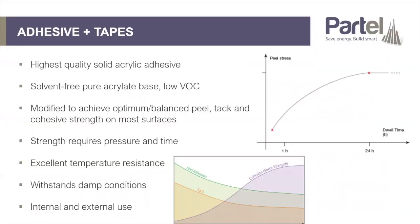I want to talk a little bit about adhesives. It kind of goes without saying that as good as our membranes might be, our tapes are what we're known for, and it's really important that the tape is pretty much better than what it's being adhered to. So we spend more money on our tapes and our adhesives than most people. We never expect to be the cheapest, but we are focused on quality and longevity.